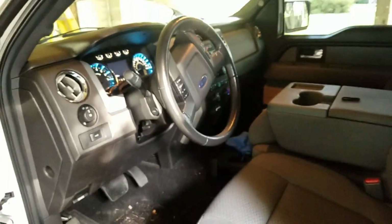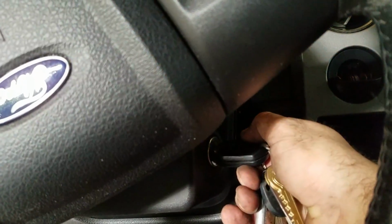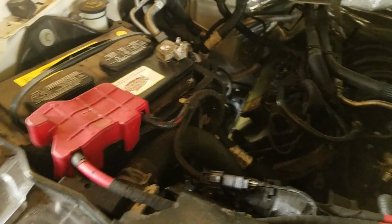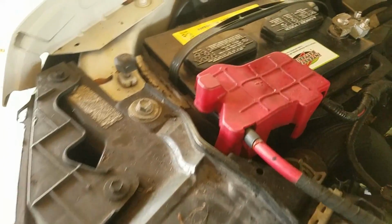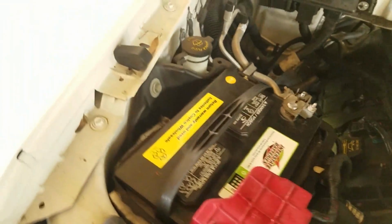And that's how you change a battery on a Ford F-150 2012 model. And it's important to remember every time you work on your vehicle, take one last look around, make sure you didn't leave any tools in there, make sure you don't have any extra nuts and bolts laying around. That means you did something wrong.